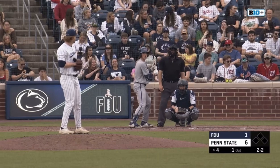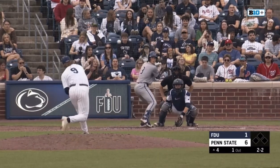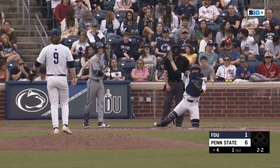Cheeseman stands back in. Left-handed batter. Here's that 2-2 pitch. Well inside. It's 3-2.